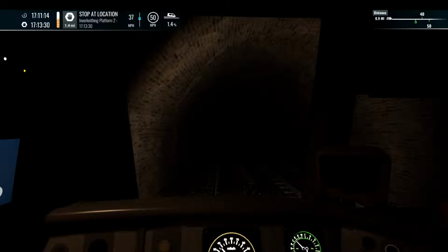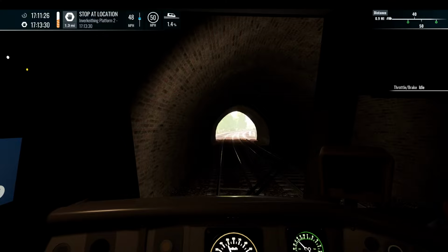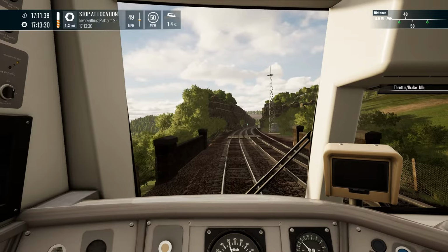Okay, Nathan, that makes sense. A little bit of brake on again, down a 1.4% gradient.